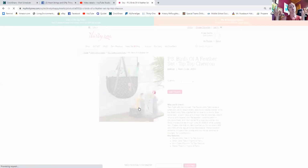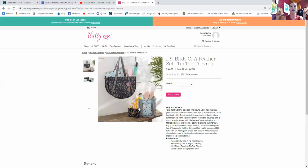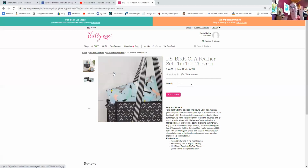Okay, the round utility tote is so cute. It's like the half moon shape. You're going to start seeing it everywhere. I did once you notice, it's everywhere. So this $100 set has a round utility tote and tip top chevron. I love it. You can also color that, and it looks really cute when you accent here and there. And then matching tip top chevron mini zipper pouch. Then you've got a zipper pouch hidden in there, if you don't notice that right there, in Flights of Fancy.